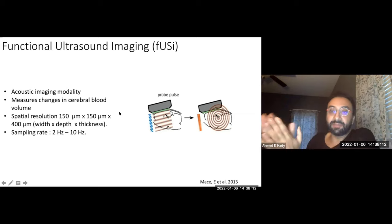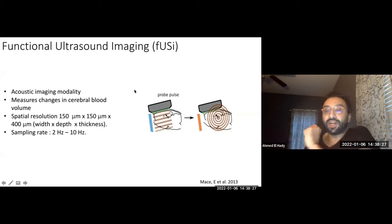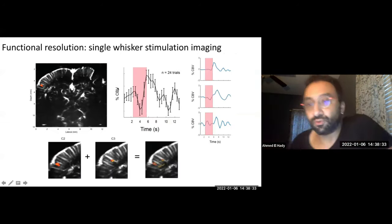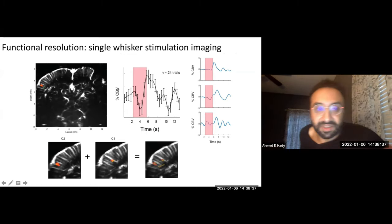So it is still limited by the hemodynamic response, but we can get sampling rates from 2 hertz up to 10 hertz. Okay. So what about the functional resolution? Before I go on with my behavioral experiments, I really wanted to test what the functional resolution of this technique is, functional ultrasound imaging, using the probes that I have.